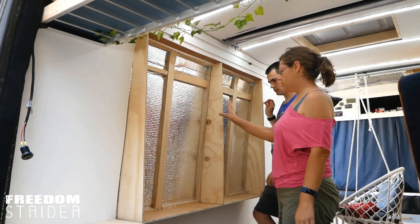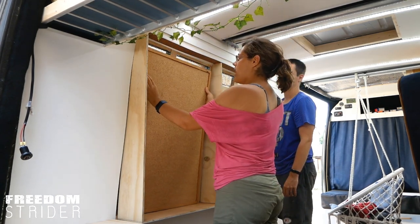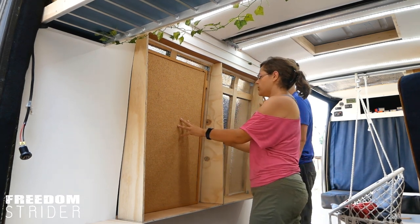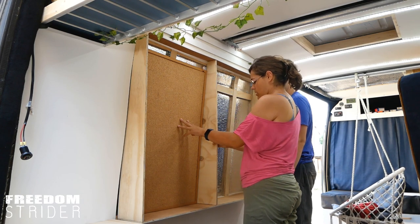Another thing that defines this, it's the corkboard. Oh yeah, that fits in there. Right, but we want this to go all the way from side to side, right? And that doesn't fit on the frame, so we can't do that.